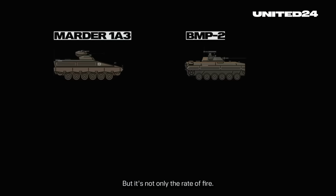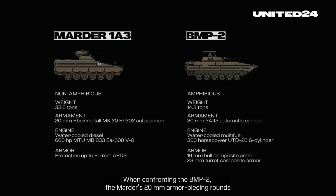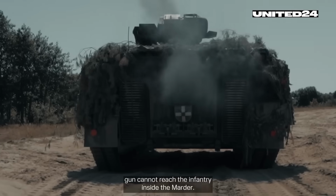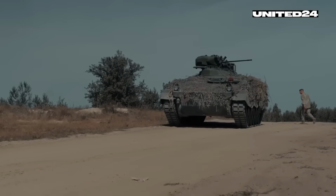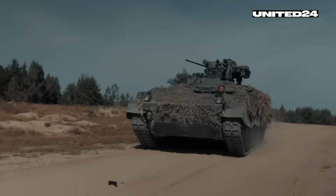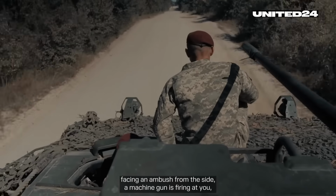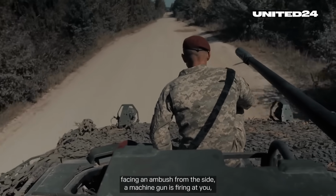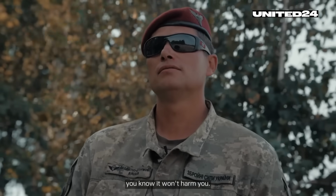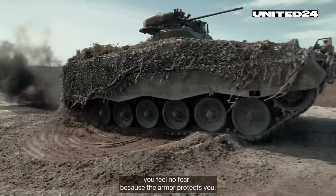But it's not only the rate of fire. When confronting the BMP-2, the Marder's 20mm armor-piercing rounds penetrate the hull of the BMP, whereas the enemy 30mm caliber gun cannot reach the infantry inside the Marder. When you're advancing, facing an ambush from the side, and a machine gun is firing at you, you know it won't harm you. Even when a grenade is thrown in your direction, you feel no fear, because the armor protects you.